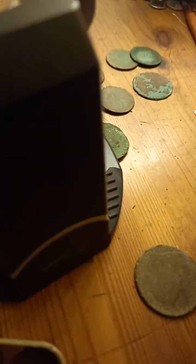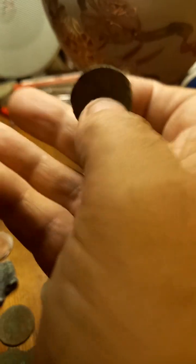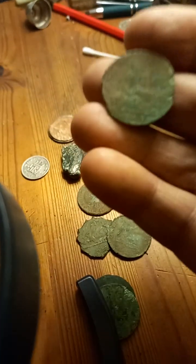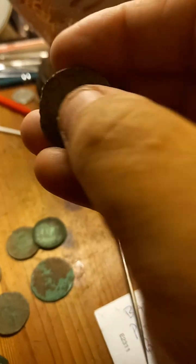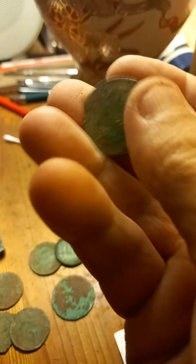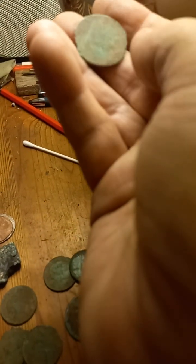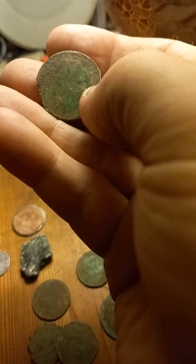What else have we got here? What's this one? There's the Britannia there. It's another halfpenny. Date on that is 1863. 1863 halfpenny. And that would be Queen Victoria. Not very good. There's a bun head there, maybe.